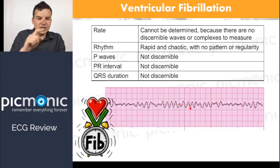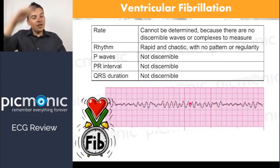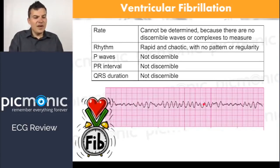Atrial fibrillation is just going to be little tiny deflections above, because those are P waves, which go above the isometric line. This is going above and below, but not in giant beautiful waves, and it's very chaotic. There's no pattern. That's ventricular fibrillation.